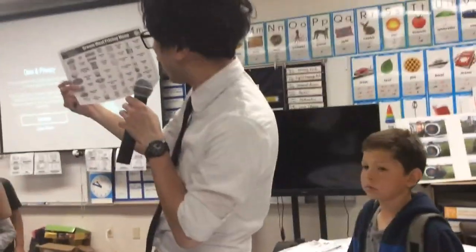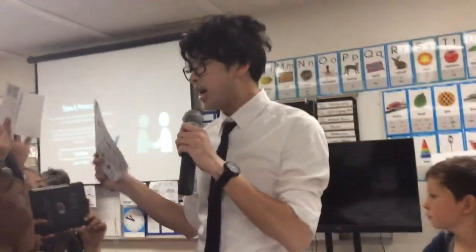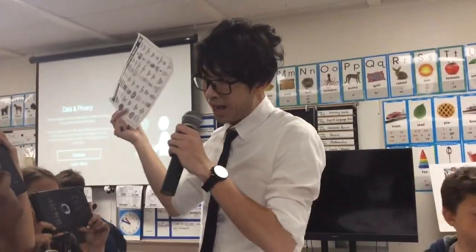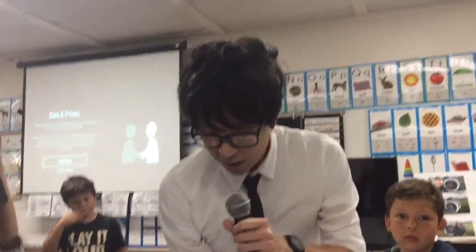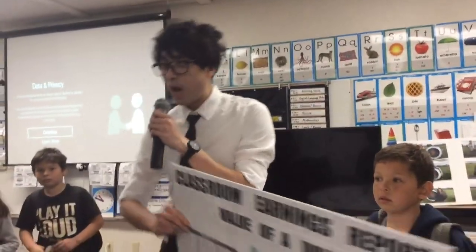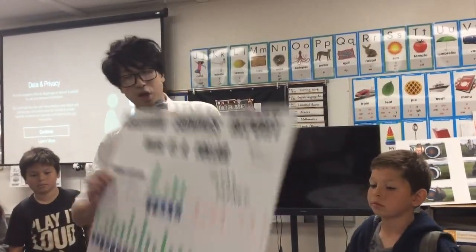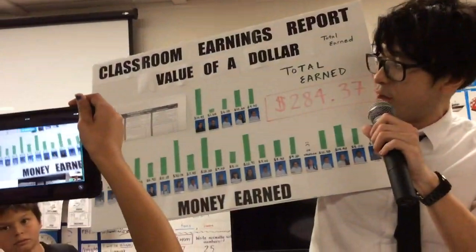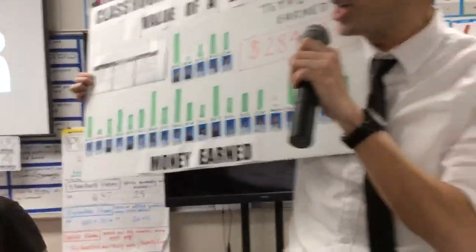So here's a menu with a bunch of different items: round table pizzas, french fries, sandwiches, steaks. Some items are expensive, some items are cheap, and they get to plan out what they want. But the catch is you need to earn enough money to actually afford it. By the end of that activity, by doing different jobs, picking up trash, answering questions, giving out compliments, they get to see if they can actually afford their dream meal. So take a look at our earnings chart for our class. Our leader was Julissa.